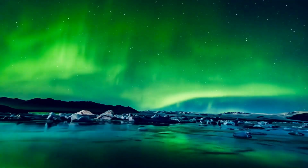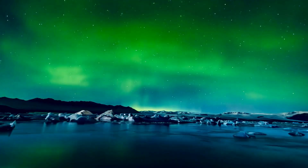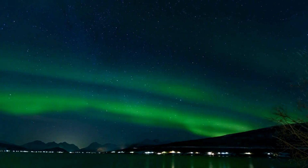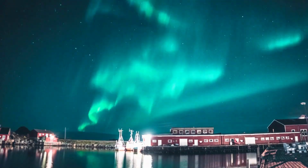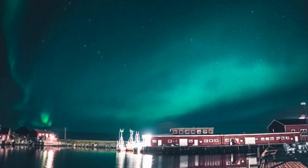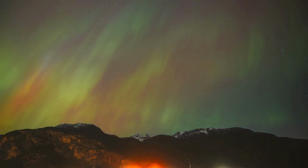Today, space scientists use satellites and observatories to monitor the Sun's activity. By tracking solar flares and CMEs, we can forecast auroras several hours, or even days, in advance. Websites and apps like NOAA Space Weather Prediction Center give real-time updates. These predictions aren't perfect, but they give aurora hunters a much better shot.